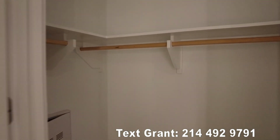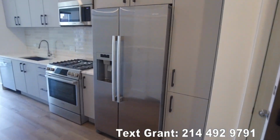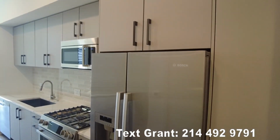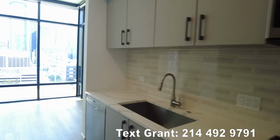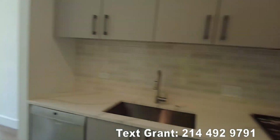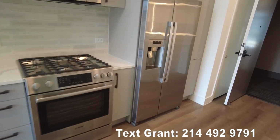Your closet, it looks like, is actually here. So the closet would be here. And that's what that looks like. Let's go in, you're gonna walk through, now remember this is a studio, so you're gonna walk through here. For a studio, this has a lot of space in your kitchen. I'm really impressed, and it's got all the appliances that are in the larger units.